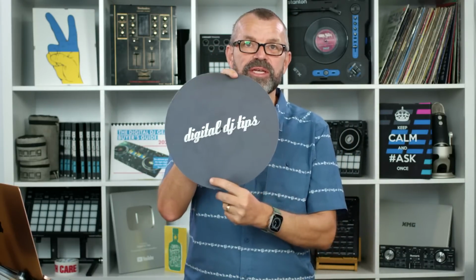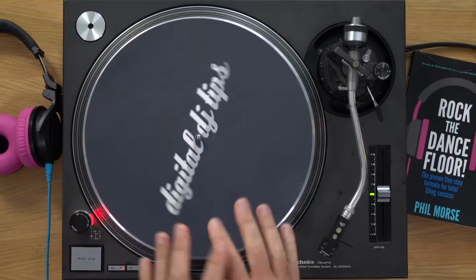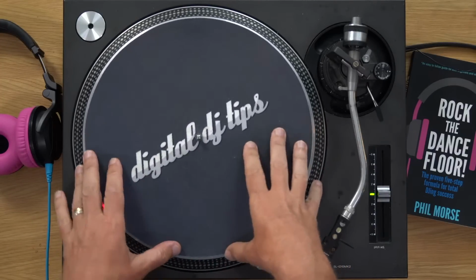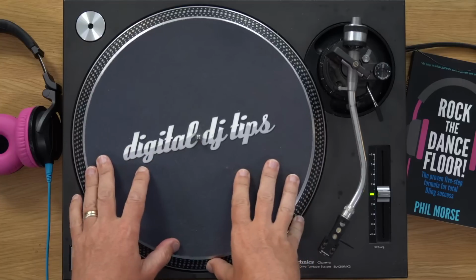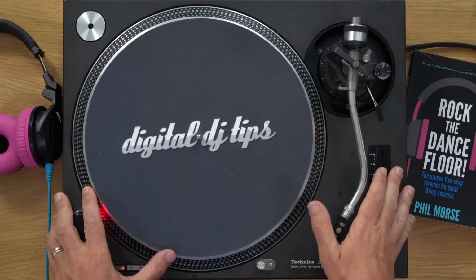Hello, welcome, we're live. Did you notice the old Digital DJ Tips logo on this slip mat that's spinning around in front of me? We are talking turntables today. We haven't talked turntables for a long time. This is everything that you were afraid to ask about DJ turntables. You're going to learn it all today.